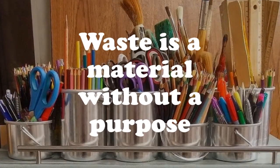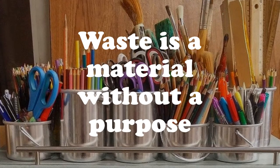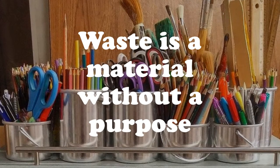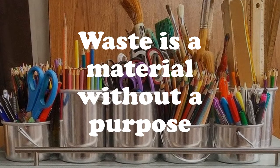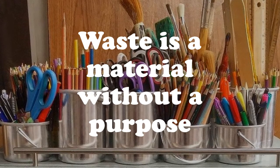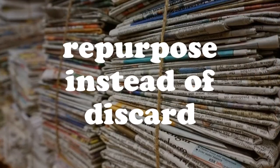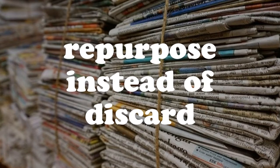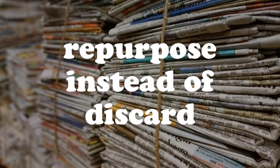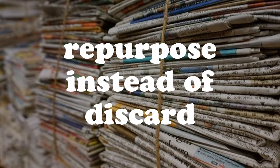We define waste as a material without a purpose. Creating a purpose for unwanted materials is essential for circularity at Smith, and our role is to create a framework for connecting unwanted materials with groups who can use them. Cardboard boxes, fabric scraps, leftover wood, and unwanted paint are some examples of common materials that are too often discarded instead of being repurposed.